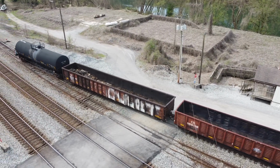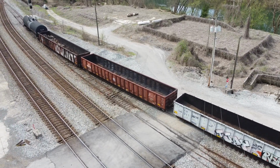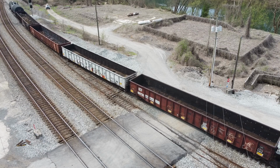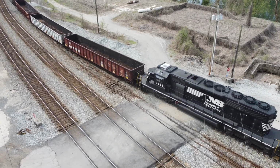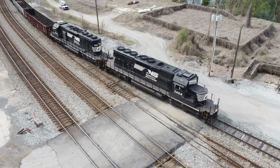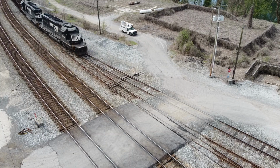Here in just a second, you're going to see the two locomotives that this local's using on the day. They're going to be Norfolk Southern 3558 and 3404. Both of these are EMD SD40-2s. The 3558 is actually originally a Burlington Northern 8138, that one you see there. And the front one was originally a Conrail 6479. Both of these are from the late 70s, very early 80s vintage.